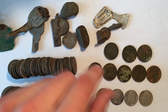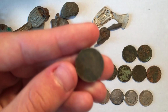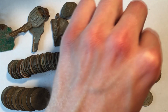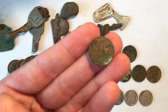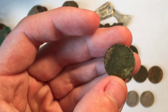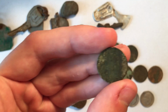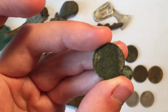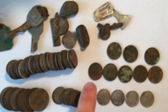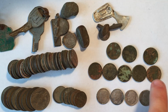This one's a 42. Take a look at that one. I believe it's a 42. And so from the 40s, I also got my second King George Canadian penny, 1945, and looks like the head is inverted. It actually shows up a little bit better on this one than it did on the last one, but it's still pretty tough to see. And then I got 5 wheat pennies down here. These ones are all from the 50s.